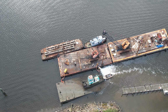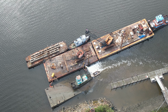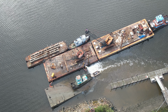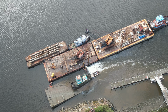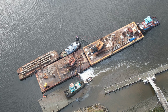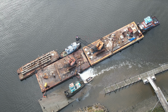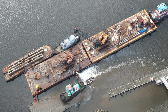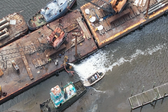Now this overhead view really gives you an idea how much water this pump is moving. It is quite a heavy stream coming out of that pump. They had a workboat that was right at the back of the tugboat, and that looked to be how the crewman who was on the tugboat had his torches. It looked like the bottles were in the boat, and he had the hoses running across the stern of the tug. And we're going to get in there in just a second so you guys can see him working his craft.